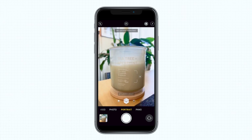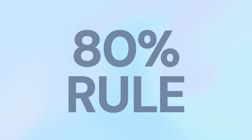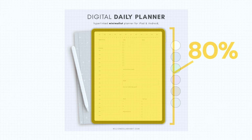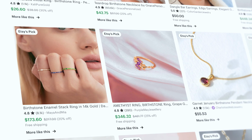It absolutely should be. Now, even if you locked in the first two tips, your listings might still look cheap if you don't follow the 80% rule. Now, what is the 80% rule? This is where your item should be at least 80% of the thumbnail image. Now, I have seen incredible products and photos ruined by terrible cropping or maybe a lack of cropping.